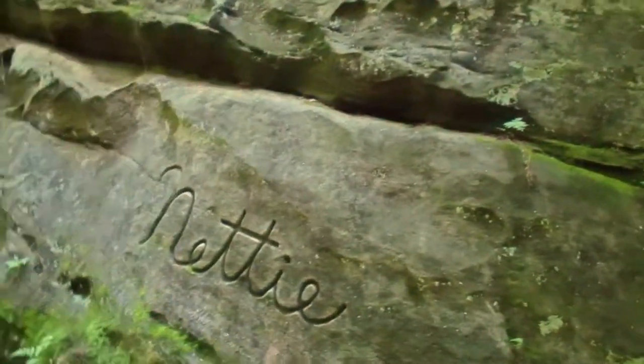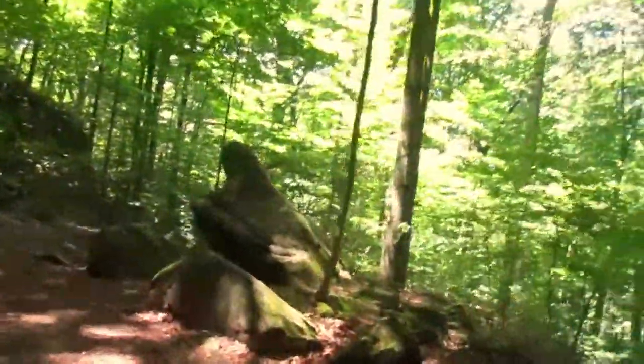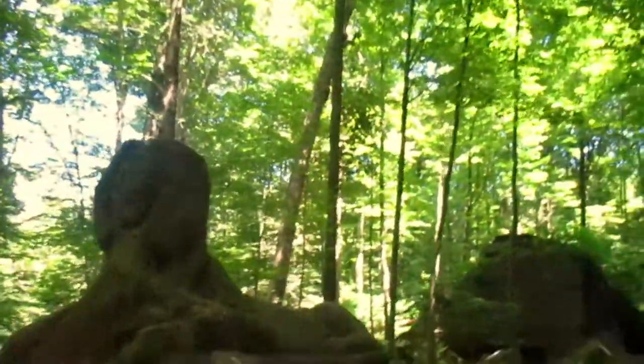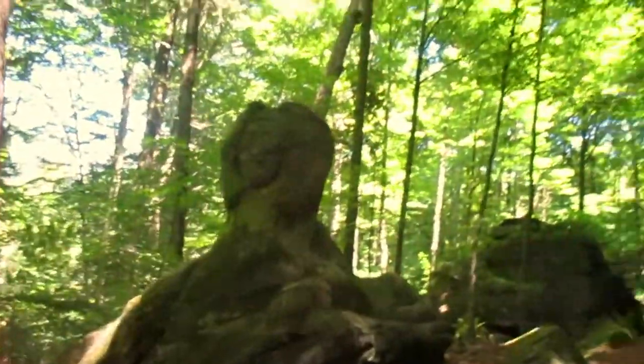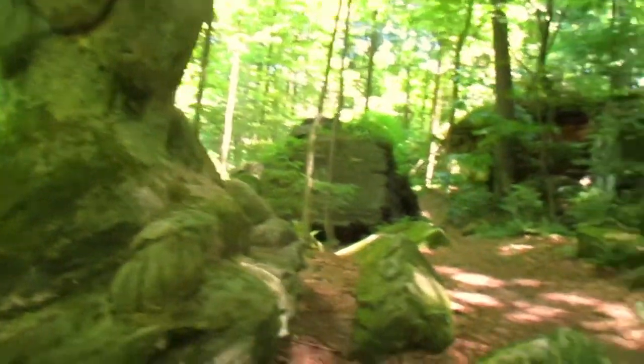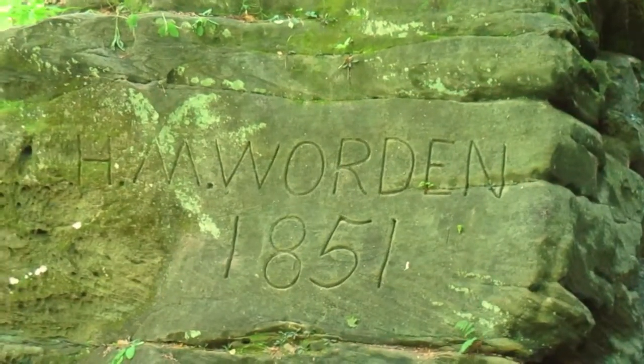Nettie, you special lady. Oh, this is the Sphinx. I did go the wrong way. Wow. Who made these? Do you see that? H.M. Warden. This is a really cool spot.